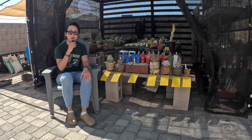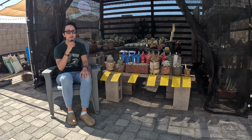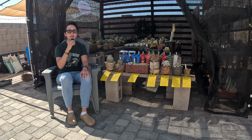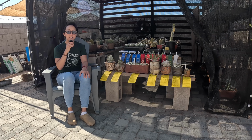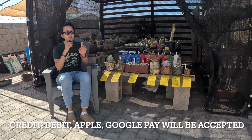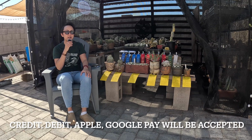For everyone else who happens to be in Phoenix, Arizona at that time of the show and sale, do come and enjoy. Just come and walk around, see the amazing plants. And this year, there's going to be the full-size sale. Bring your credit cards because I think it's cashless for the entire sale.